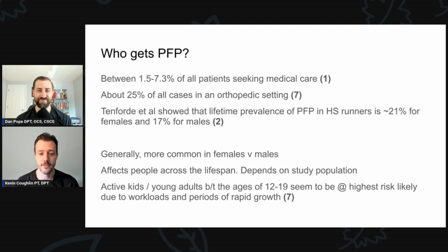So this is a common thing. This is something you're definitely going to see. About 25% of all of the cases in an orthopedic setting may be surrounding patellofemoral pain. So that's about 1 in 4, that's wild. That is crazy. Yeah.